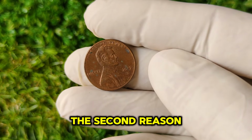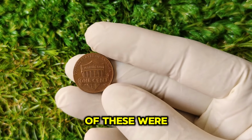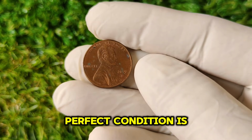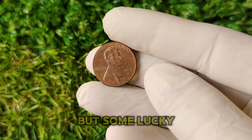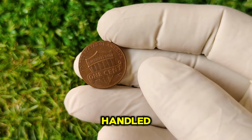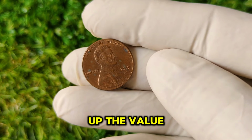The second reason is rarity. Now, you might be thinking, how can a modern penny be rare? After all, millions of these were produced, right? Yes, that's true, but finding one in perfect condition is a different story. Most pennies in circulation get scratched or damaged over time. But some lucky finds straight from the mint, or those stored carefully without being handled, can retain their pristine quality. This combination of high-grade condition and rarity is what drives up the value.